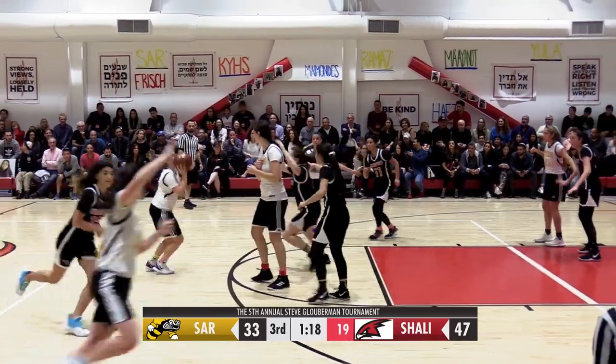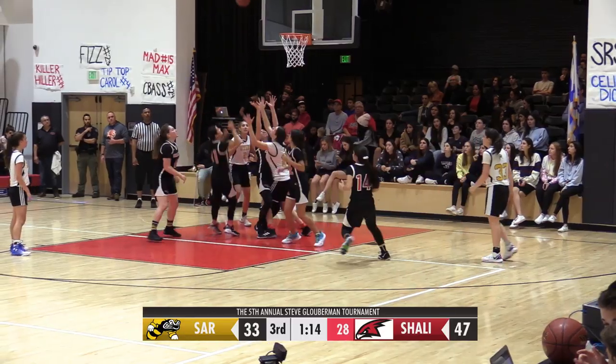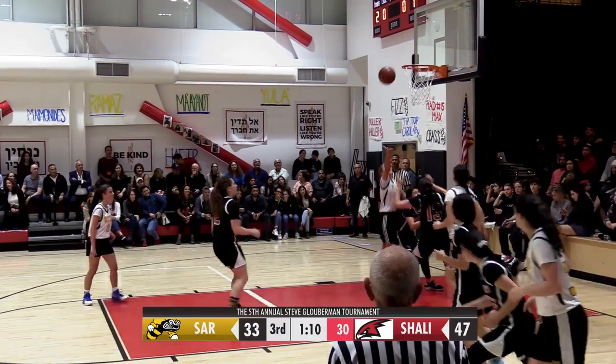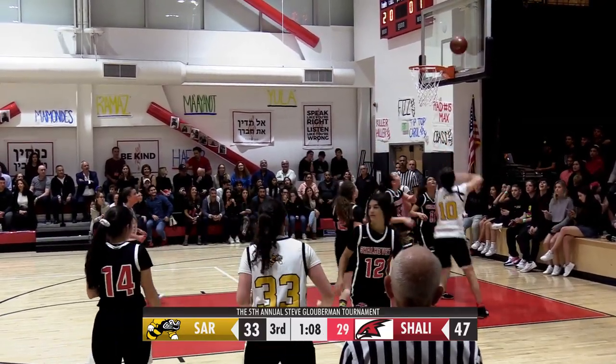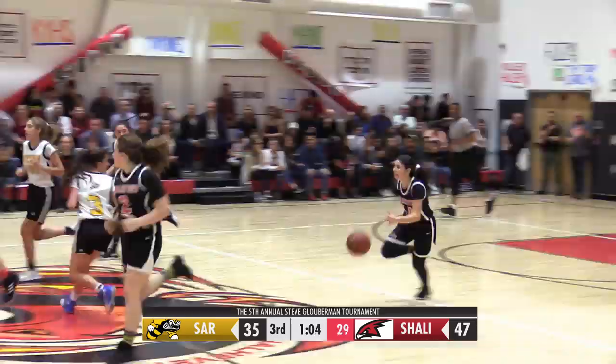Reich is going to cross over, goes for the three, and can't get that one. But the rebound is by Horwitz. Horwitz gets blocked, and Horwitz gets her own rebound there. Horwitz goes for the layup, and just out. And Horwitz gets another rebound, goes for another layup, and she gets that one. You know, dominating in the paint.